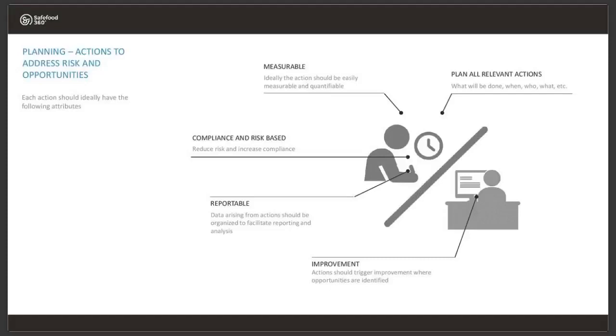And the action should be reportable. So the data given off, ideally, should find its way into a system or an approach that can throw out some good quality analysis, so you don't spend all your time sifting through mountains of data to try and figure out what in fact is going on. And the actions themselves should trigger improvements. So the data coming off them should tell you whether or not an improvement is possible. Is there an opportunity there?